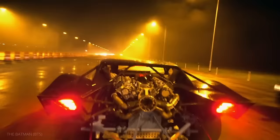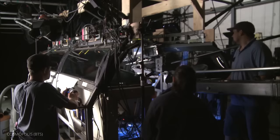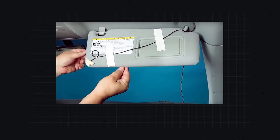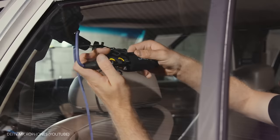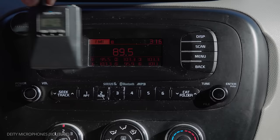If the car is actually moving, however, the calculation changes. Typically, the sound recordist will not be able to be in the picture car, so they'll need to plant microphones to try to get the best audio possible. A common technique is to place lavalier microphones in a car's visors, which allows the mics to be both hidden and close to the actor's mouths. Whatever mics are chosen, a mixer will usually need to use an FM transmitter so that they can record the sound from the lead car.